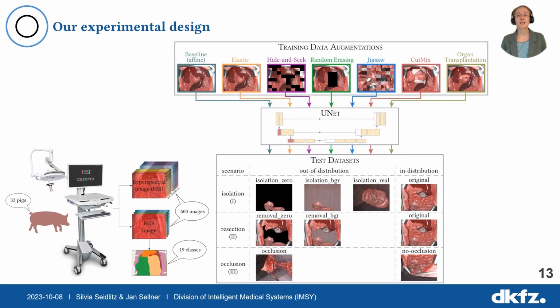We compared our method against topology-altering transformations that have been proposed for image classification and for object detection, namely elastic transformation, hide and seek, random erasing, jigsaw, and cutmix. We investigated 3 common out-of-distribution scenarios, like organs in isolation, where, for example, large parts of surgical scenes are covered by abdominal linen. We had a look at resected organs, and we had a look at occlusions, for example, from the surgeon's hands. So in total, we had a look at 6 out-of-distribution test data sets, comprising 600 images from 33 pigs, annotated with 19 classes.